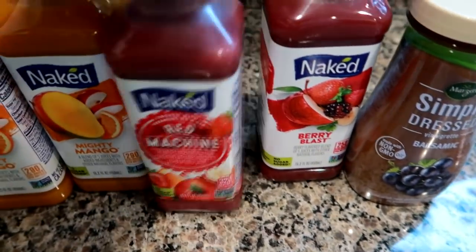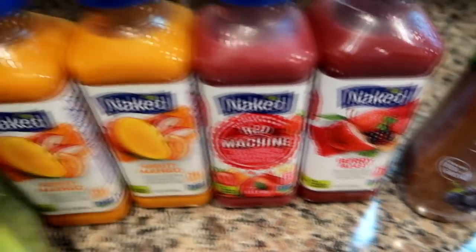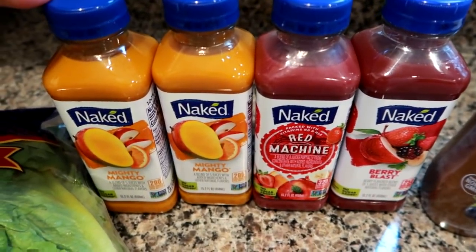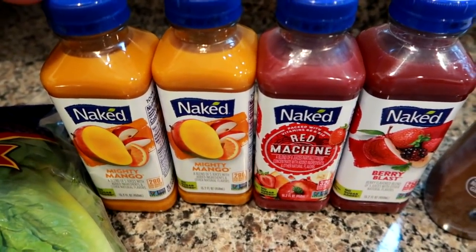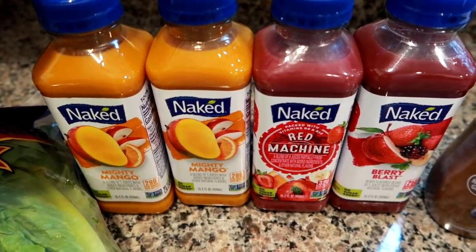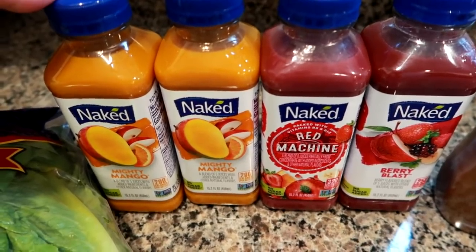I can never remember what's in that Red Machine one. And then the Berry Blast, which is just obviously berry. This is my favorite flavor of the Naked juices. And these are going to be great because they really help fill me up in the morning. Since I'm really not a breakfast person, I'm just not hungry first thing in the morning. So these are going to be good for me to take for the day for work.